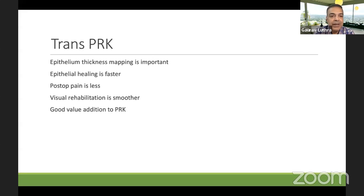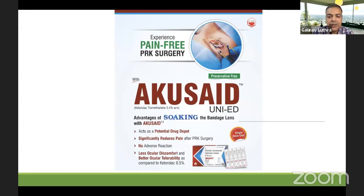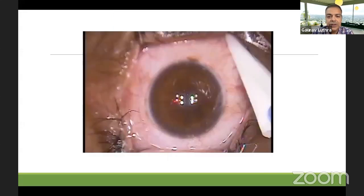So epithelium healing is much faster. The post-op pain is much less with trans-PRK, and visual rehabilitation is much smoother, because you're removing exactly the amount of epithelium which is required. It's a very good value addition to PRK, and we are finding much and much better use for this. This is Accusade Unims which we are using.